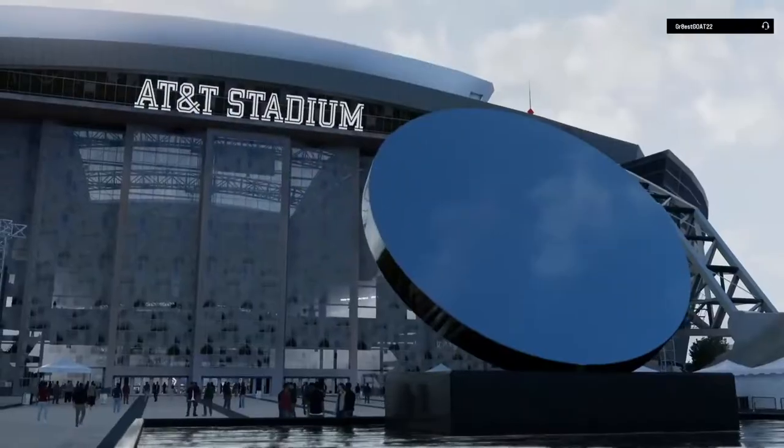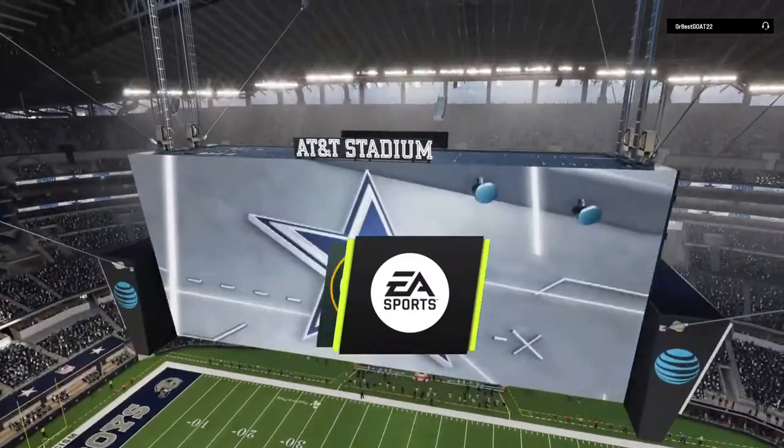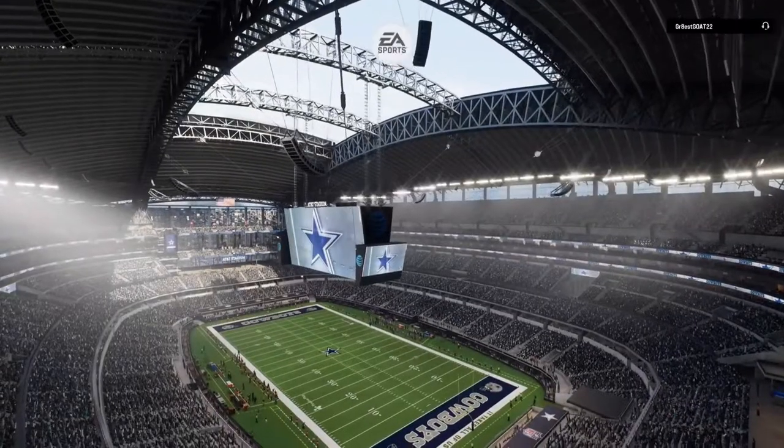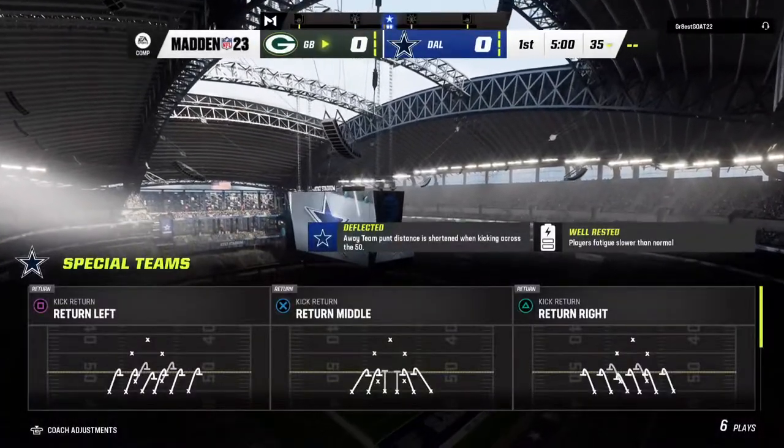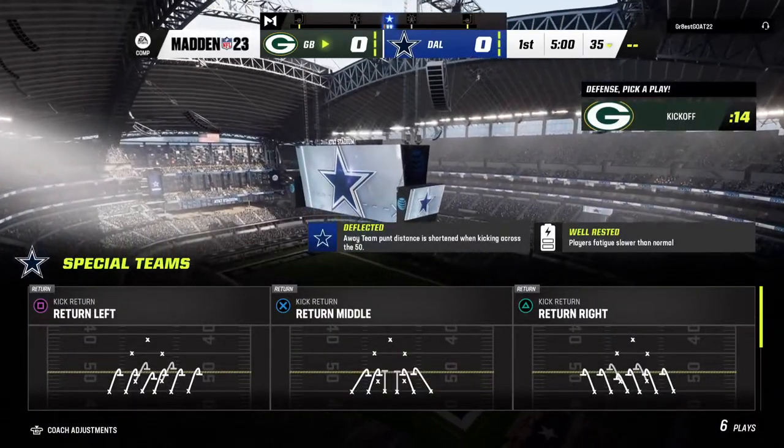Sports coverage of the NFL brings us to the heart of Texas and the very wonderful AT&T Stadium in Arlington. Today, we've got a good NFC matchup on tap between the Green Bay Packers and the Dallas Cowboys.